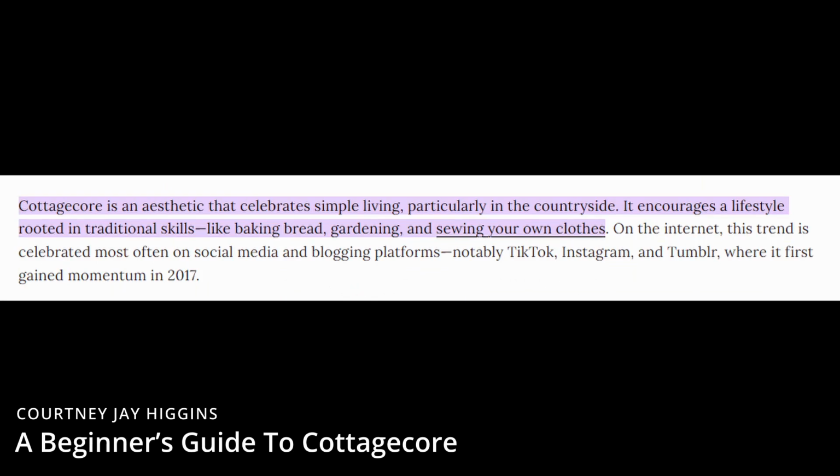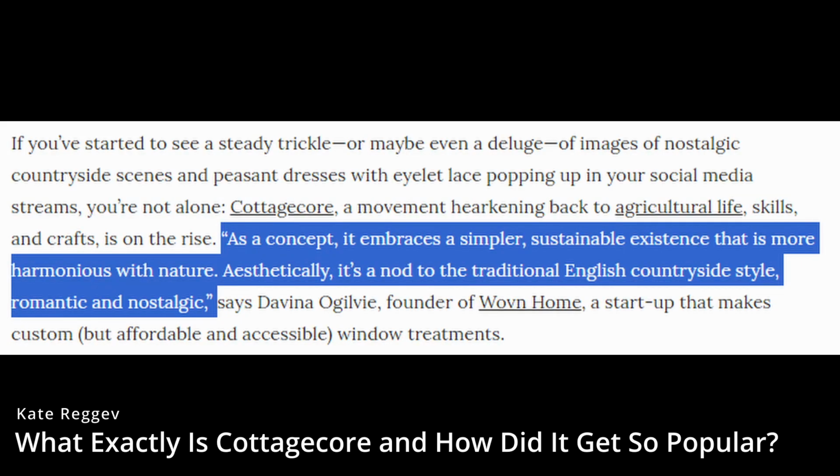Cottagecore is an aesthetic that celebrates simple living, particularly in the countryside. It encourages a lifestyle rooted in traditional skills, like baking bread, gardening, and sewing your own clothes. As a concept, it embraces a simpler, sustainable existence that is more harmonious with nature. Aesthetically, it's a nod to the traditional English countryside style, romantic and nostalgic.